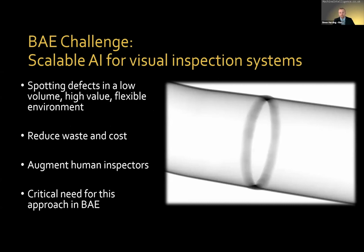So what's the problem? At BAE, as in all manufacturing, products must be checked for defects. Quality and safety, of course, are prime drivers for this, but reducing waste also has clear financial and environmental benefits. Visual inspection is one of the most common and obvious checks to make, and for some products or components, this can be easily automated. Simple pattern matching might be all that you need. All toasters should look the same.